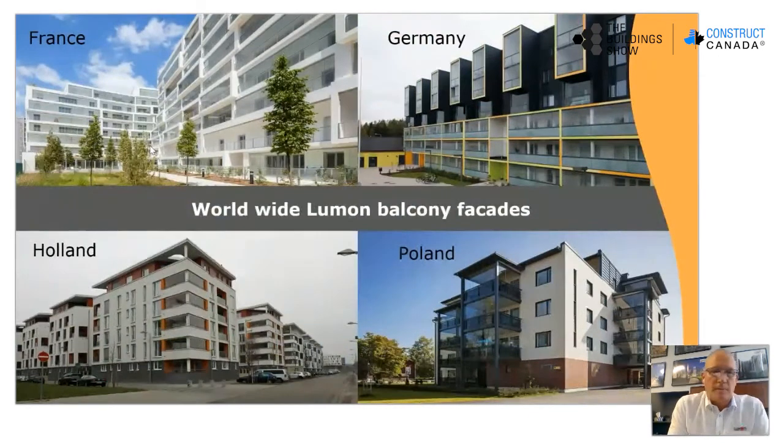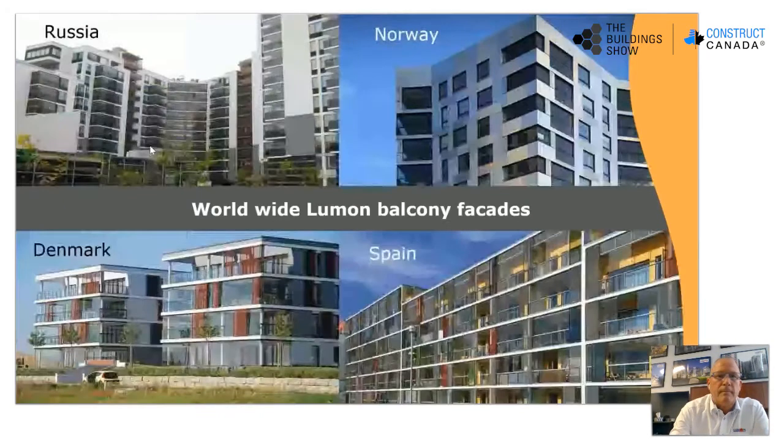So other parts of Europe that Lumon is proud to be working in are France and Germany. Just some examples: Holland, quite large projects that we've been involved in, Russia, and Norway, where we just recently completed quite a modern looking taller building. And of course the Scandinavian countries like Denmark, and Spain is one of our largest, or highest volume, countries that we operate in.